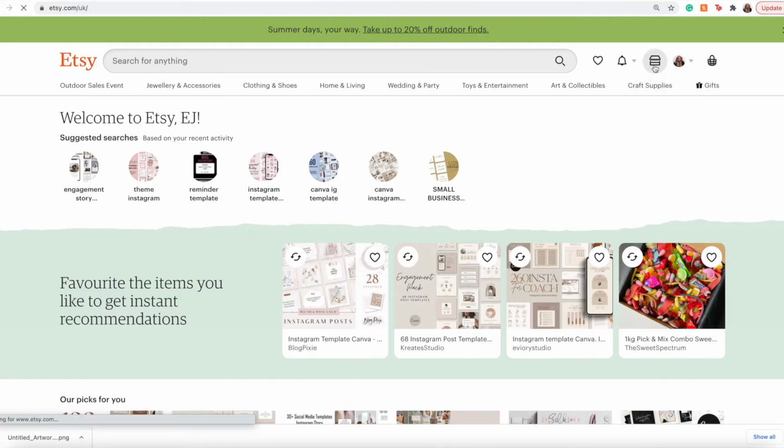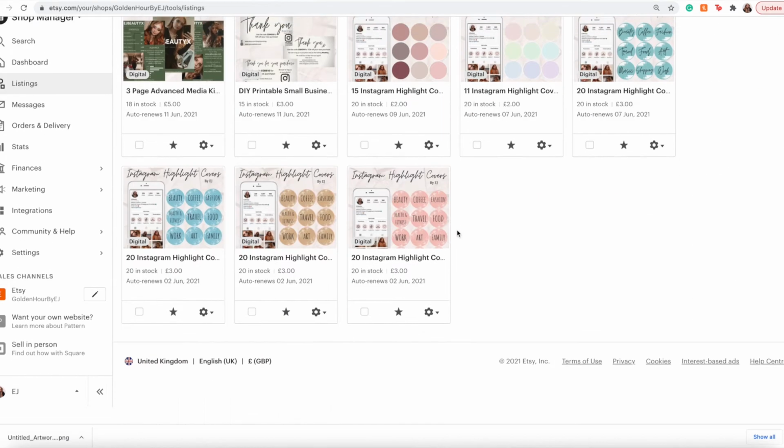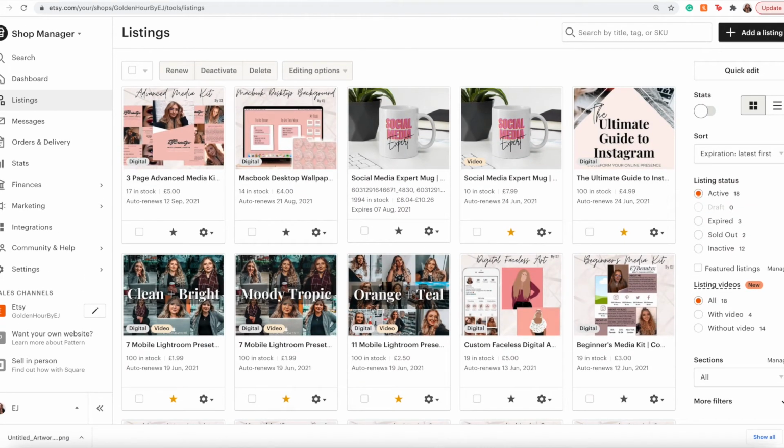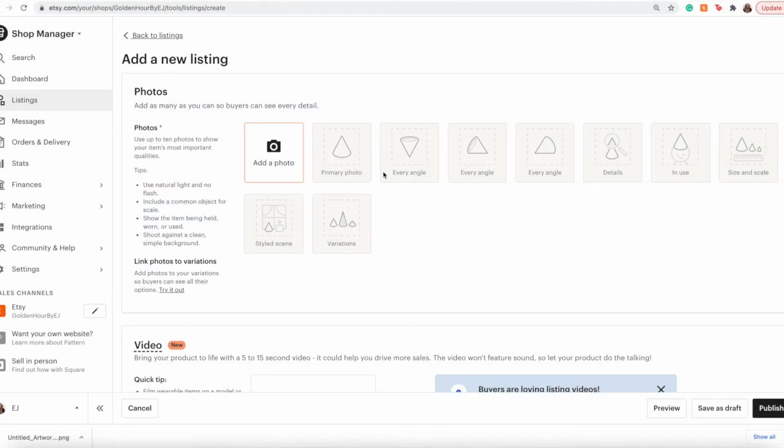So go to your shop manager up there and we're going to go listings. See, I really don't have very much on there at the moment. I've recently just taken quite a bit down and this is just something I need to get around to doing and listing loads of stuff. I want to show you one thing that we can do. I don't want you to add this photo that you've just made exactly like that because people could just download it.